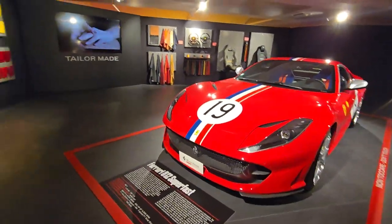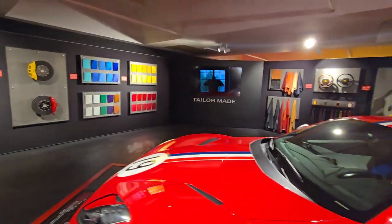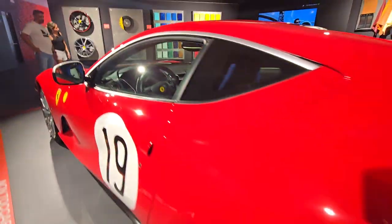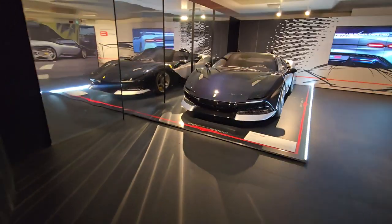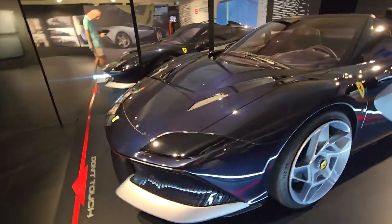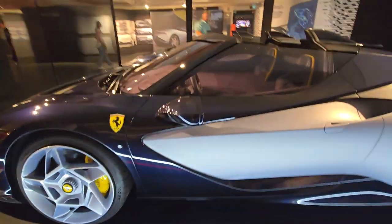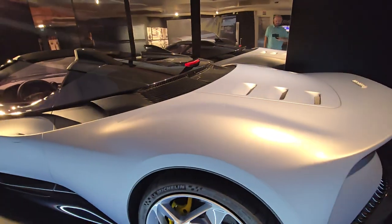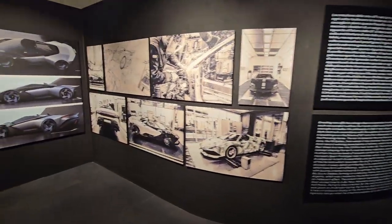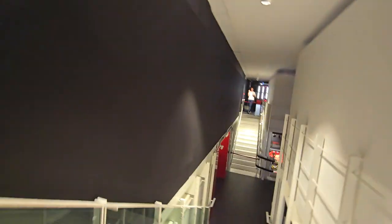Ferrari 812. Again, all of the colors, and look at this one. Wicked red. Racing stripes, blue seats. Lots of warnings about not touching anything. The SP8, 2023. It's not a red Ferrari, which is surprising. On display here. Yeah, that's cool. The design work that went into the car. SP8. And we'll go down, I think.